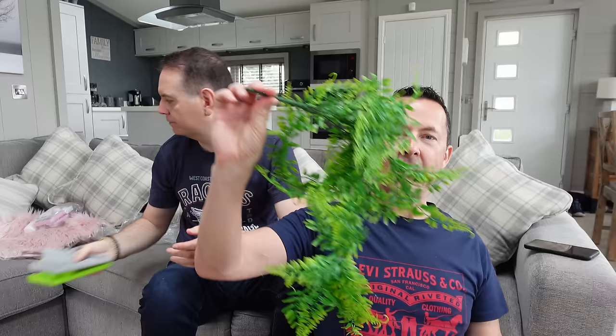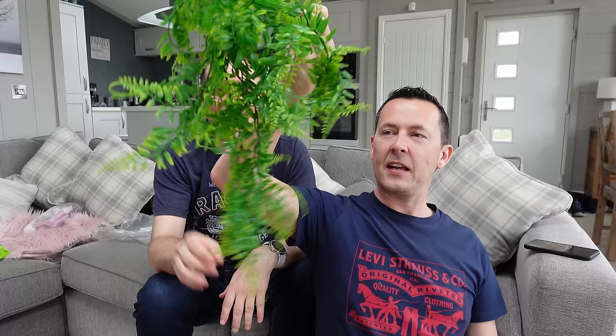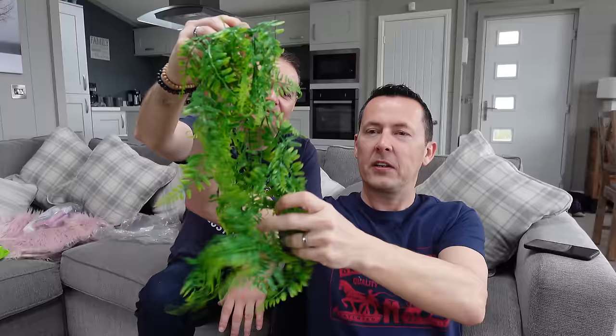Not sure how this is going to look. It needs fluffing up, but every van lifer has a dangling plant. It's a bit squashed at the minute, but it'll need to be opened and fluffed and what have you. So there we go.